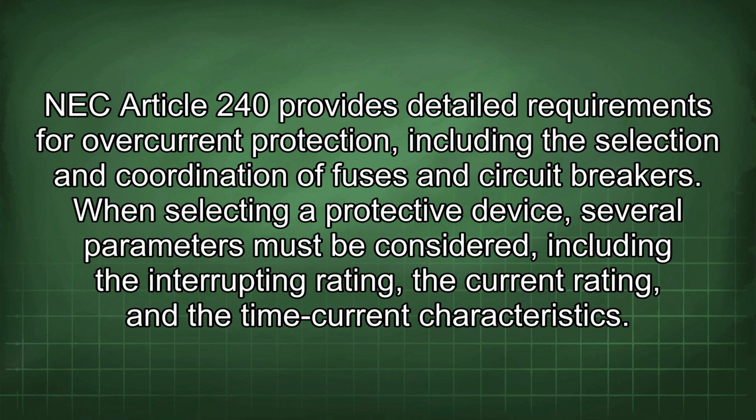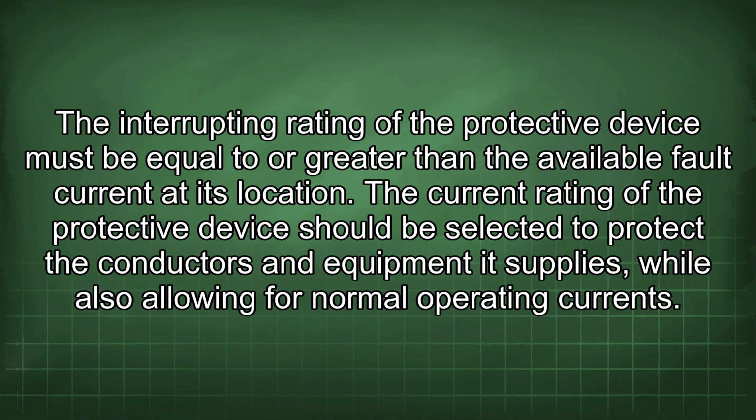When selecting a protective device, several parameters must be considered, including the interrupting rating, the current rating, and the time current characteristics. The interrupting rating of the protective device must be equal to or greater than the available fault current at its location. The current rating of the protective device should be selected to protect the conductors and equipment it supplies, while also allowing for normal operating currents.